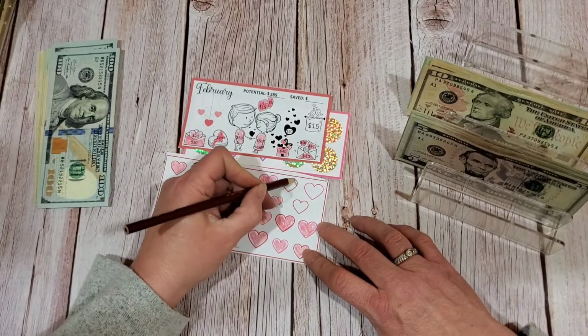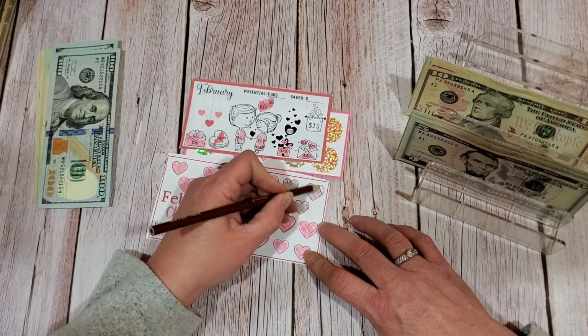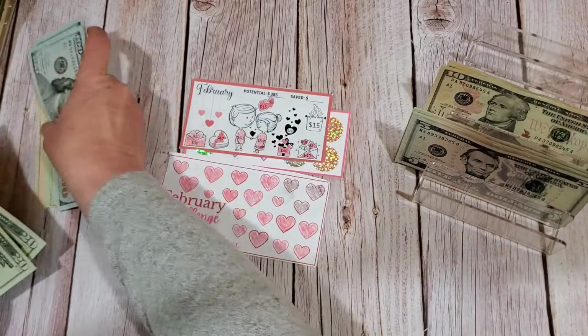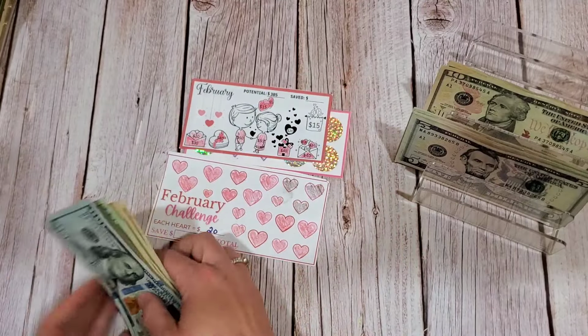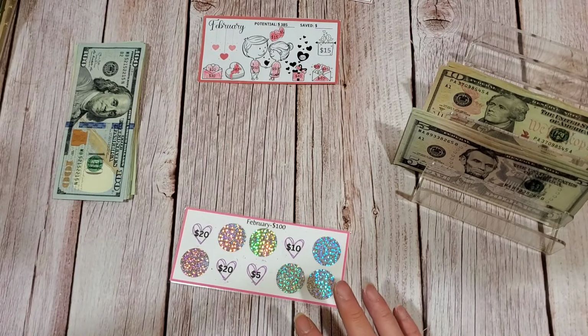So I'm going to fill in three hearts. And this is for $60. So 20, 40, 60. I'm going to place that here. And let's do this actual scratch off.